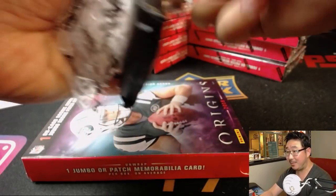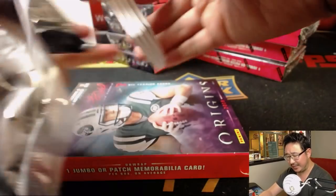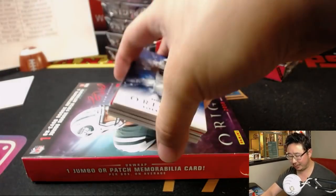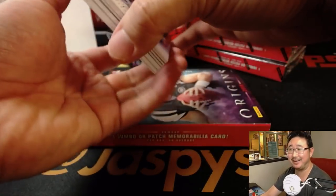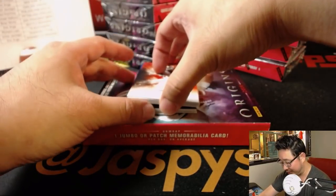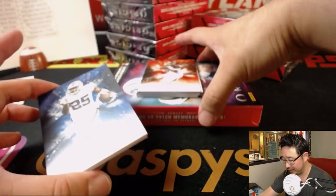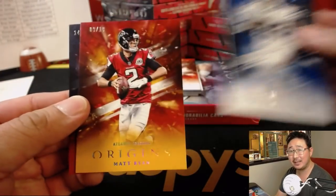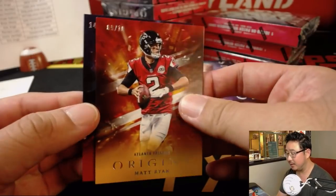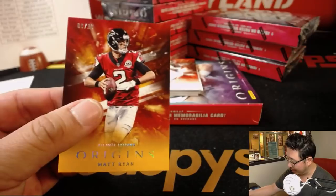We have not seen a Peyton Manning yet, Rex. I think they did add some non-rookies. Inception is general, it's like Inception. Origins, obviously, is very rookie heavy. But I think for the first time this year, they added some vets. Right, we have not seen any of those guys. 9 out of 10, Matt Ryan, and T.Y. Hilton out of 299.